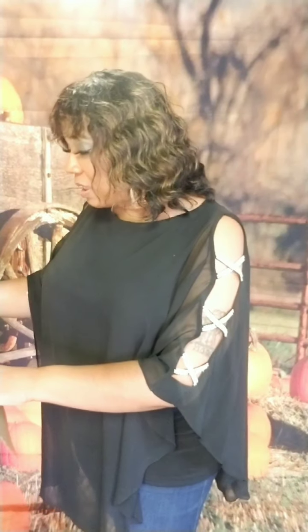Are you ready for these pillows? Because I don't think you're ready. I really don't. These pillows are so amazing, and they will be on our shop in Instagram and on Facebook once my daughter comes in tomorrow and puts them in there.